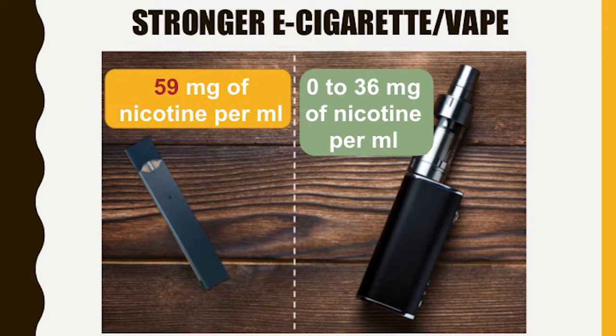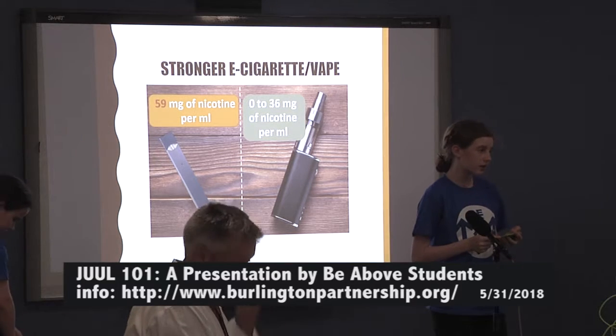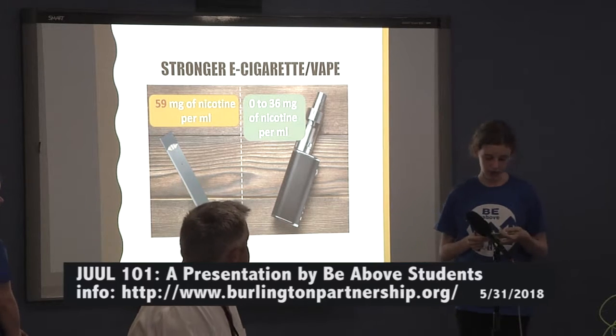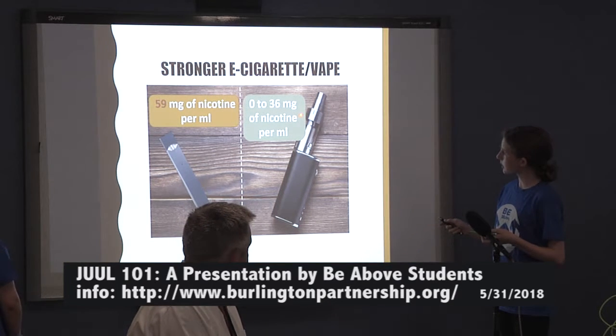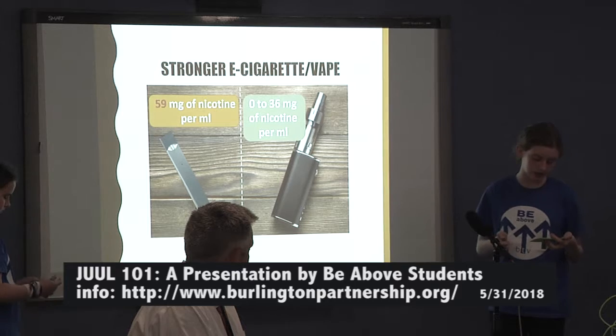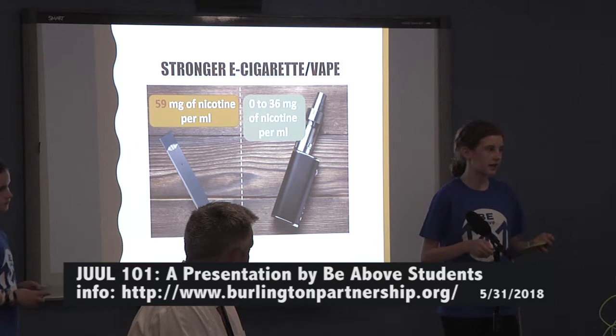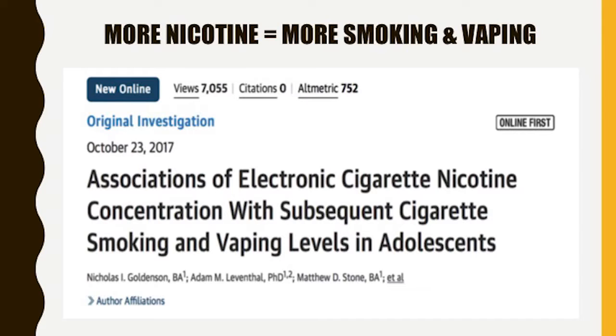The Juul pod has exactly 59 milligrams of nicotine per milliliter. This very high concentration can quickly hook youth on nicotine. Most e-juices on the market range from 0 to 36 milligrams of nicotine per milliliter. Unlike other e-juices, which may or may not contain nicotine, all Juul pods contain nicotine.